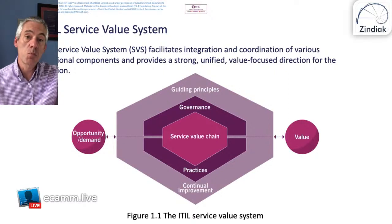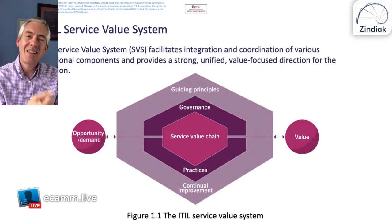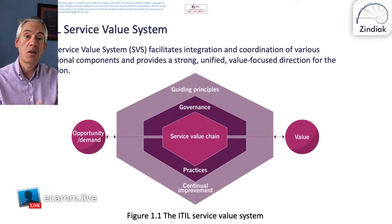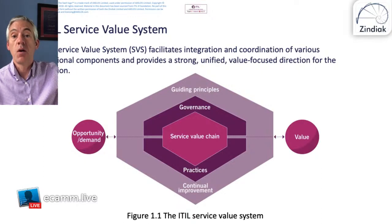The practices give us more detail, and we saw some of them before: incident management, problem management, change enablement, as it's now called, asset management, and so on. And they really provide the detail of more of the day-to-day activity. So they're important. That's where the processes and procedures sit. But they allow for flexibility. The way they're described in ITIL in terms of practices is very much objective based rather than how you do it.